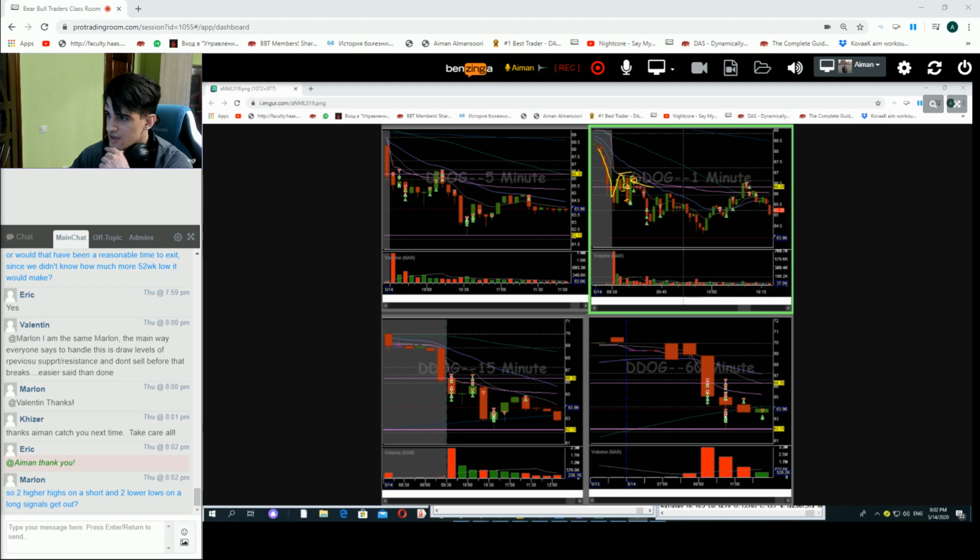This entry right here, I wouldn't have taken it to the short side because those candles are just choppy. It's making an engulfing after an engulfing, engulfing after engulfing. It just has no pattern right there.